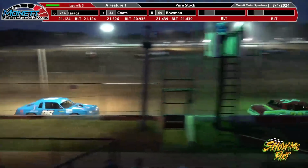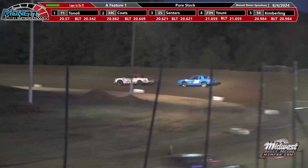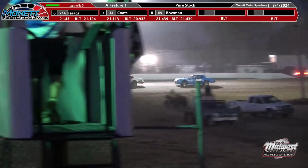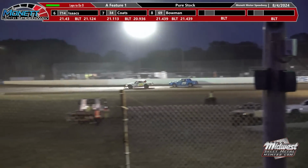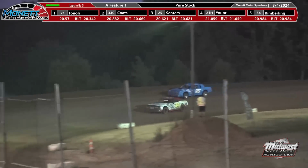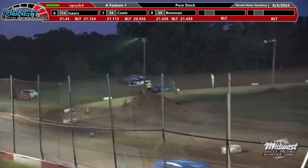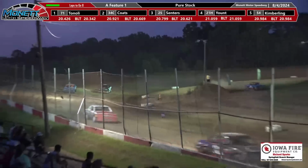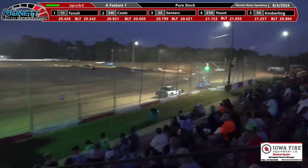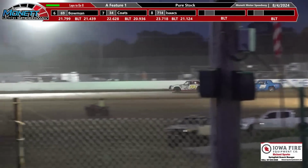Tonley can do whatever he wants out front. He's doing exactly what he needs to do. Centers trying to plan it perfectly, trying to get around that Lenny Coates machine. Starting to reel him in there, working that high side. Lenny Coates doing a good job. Oh, watch out, good timing. Whoa, watch out. Josh Sharpley up on the mountain, didn't flinch one bit. I bet that's going to be an awesome shot from Unforgotten Shots.